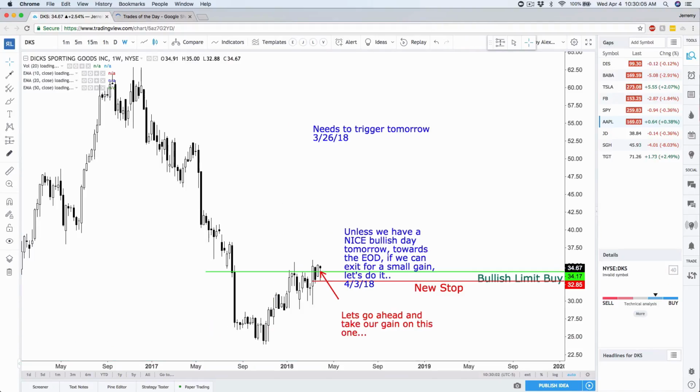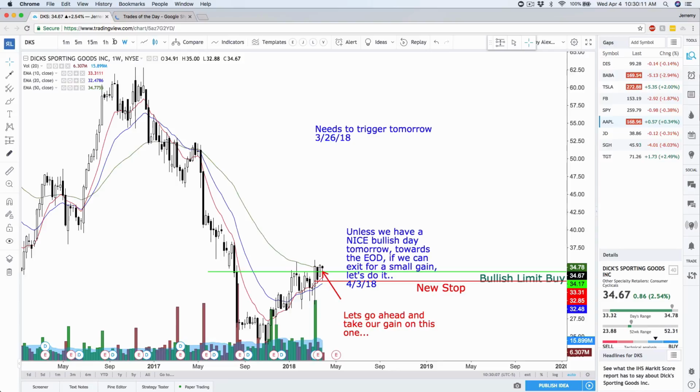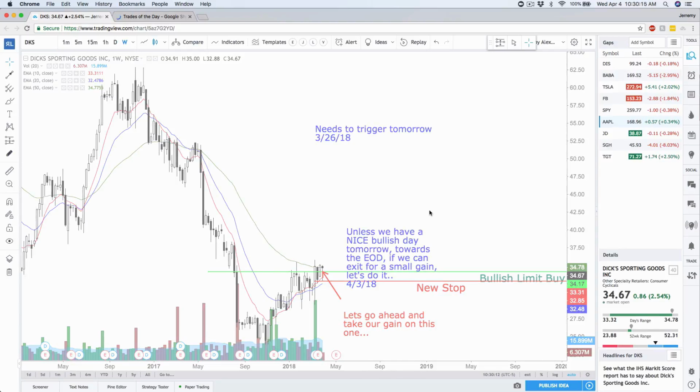Want to make you a video midday to give you an idea of what I'm looking at, what things are doing and how they're transpiring. Two of our trades, I actually decided to exit today just to lock in a profit.